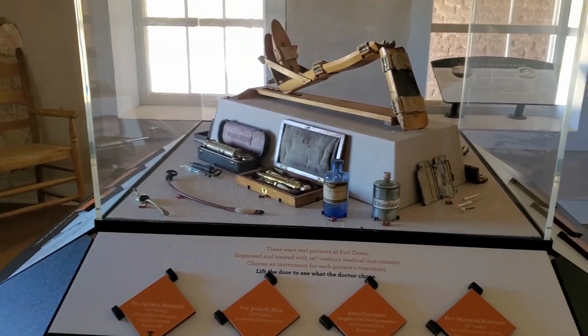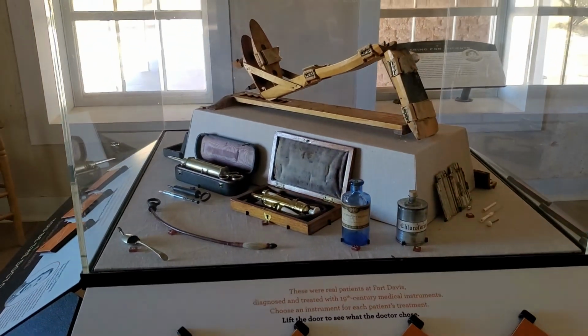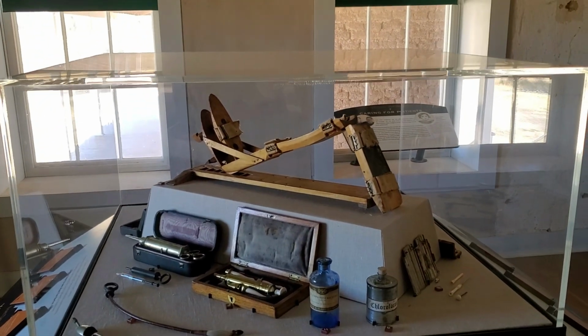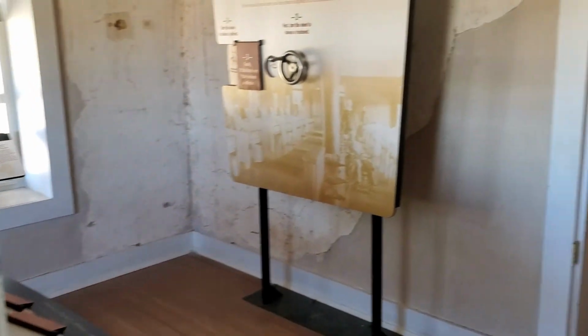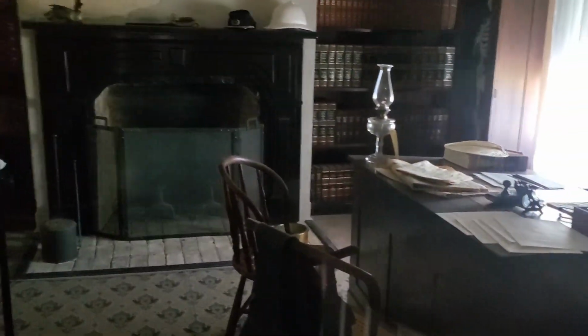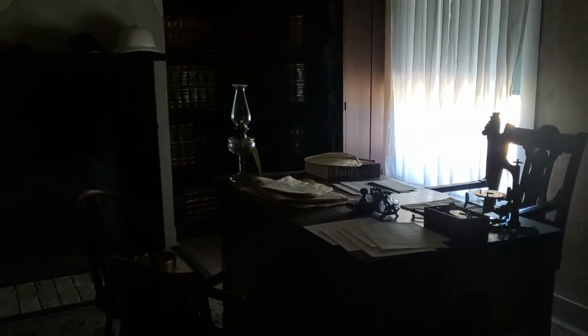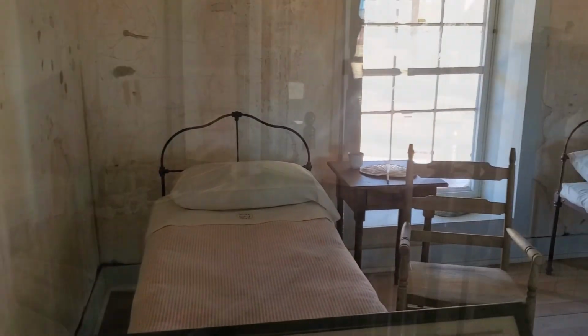There's a treatment example here. I guess that's an early day cast sort of setup. That's pretty interesting. In the doctor's office, he had his microscope there. Pretty dark in there, hard to see. And this is what one of the medical wards looks like.